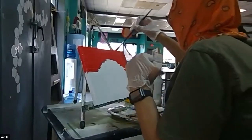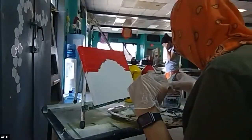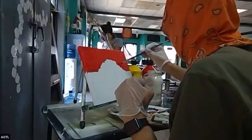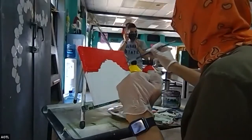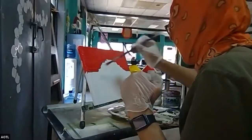But anyway, back to base with this. So then you get the finishing touches, and the goal is to smooth out as much excess paint around so you don't waste it. So there you go with that.